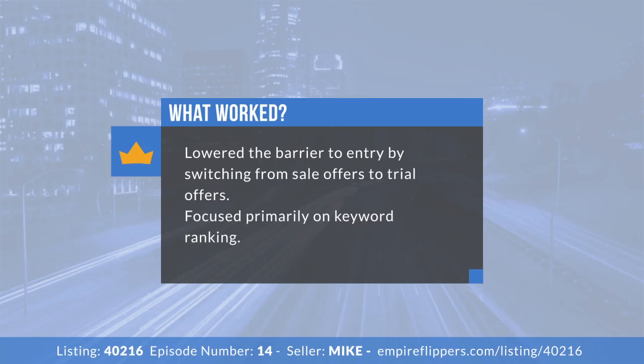So finding the low friction offers, the ones where they sign up for a free trial and then they have the automatic rebill, it was less of an aggressive ask, I guess, of the buyers. And so you were probably, I'm guessing, getting a lot more conversions, and ultimately enough of those conversions stuck around to pay, that gets you paid, right?